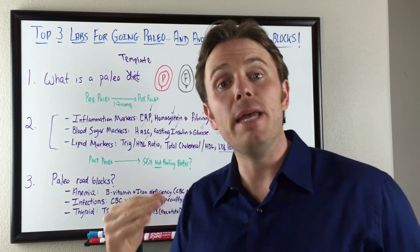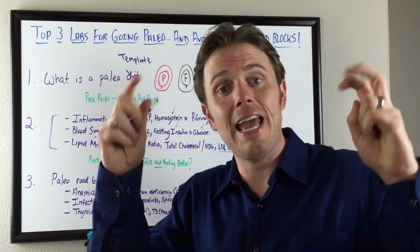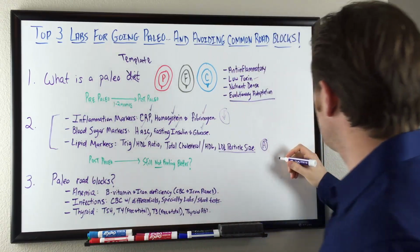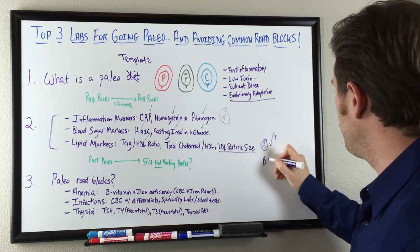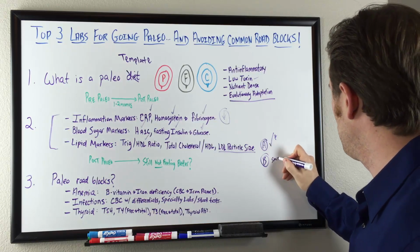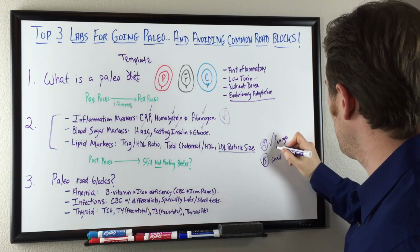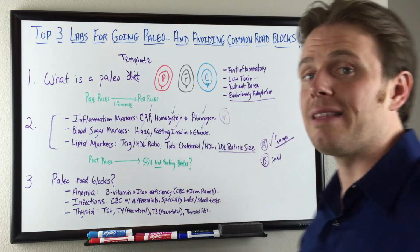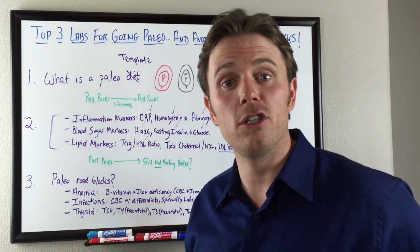Particle size, the bigger our particle size, right? That's particle size A. A is good. And then B is bad. So B for bad, and this is small. And then A is large. So the larger and fluffy and more buoyant our particle size is, the less likely it's going to stick into the endothelial fissures and create various blockages and occlusions.